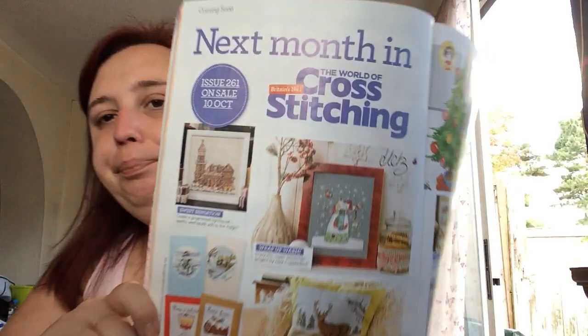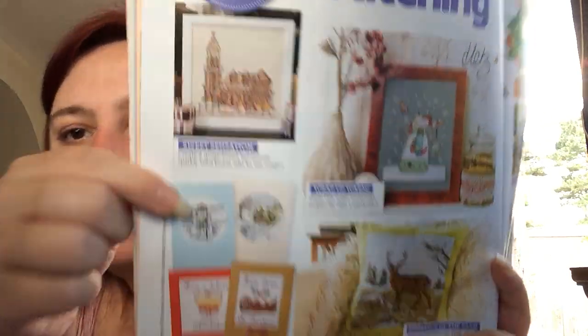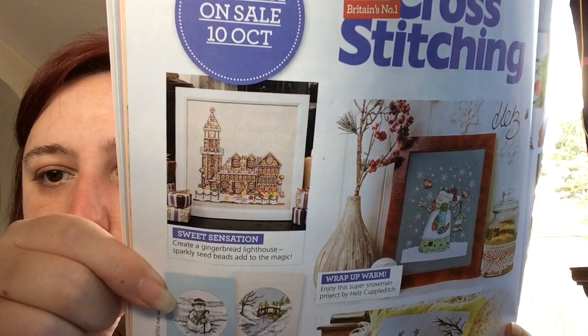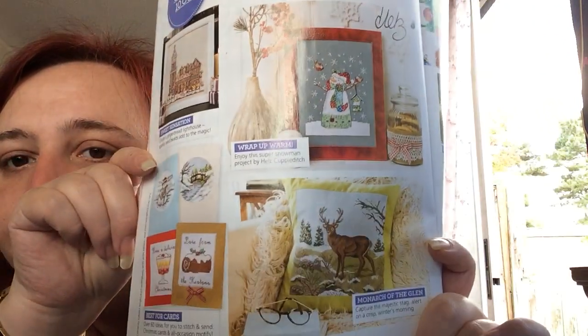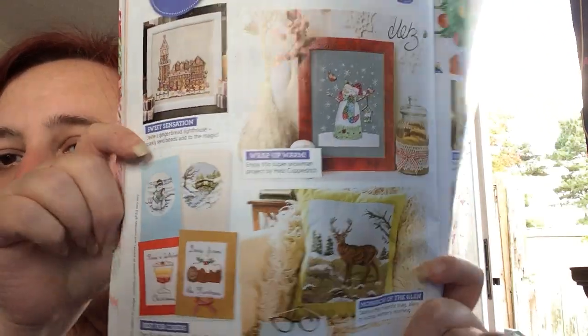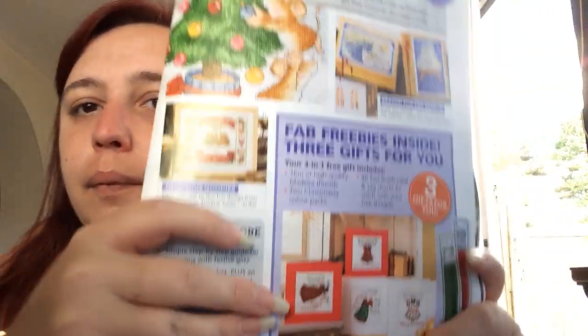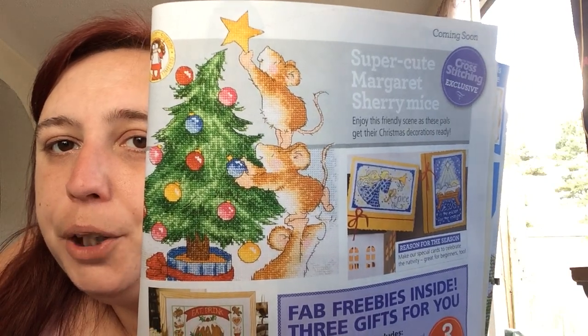And this is what's due up next time. It's like a gingerbread. A little snowman. Deer. Some colour. Margaret Sherry, little mouse on a Christmas tree.